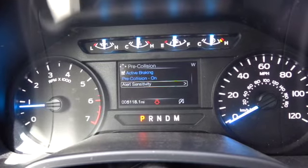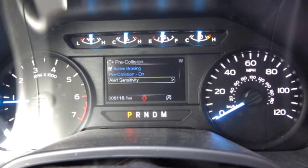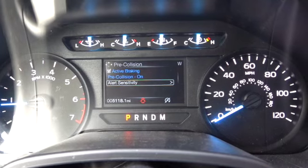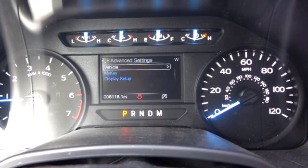Every time I came around this curve in my neighborhood, I got the warning on the dash because there was a guardrail there. So I just lowered my sensitivity to that and it went away, but I still had all the safety features that are built into the collision alert. And then you've got advanced settings.